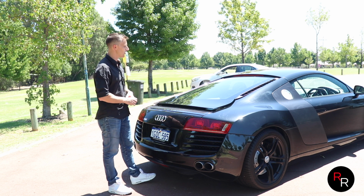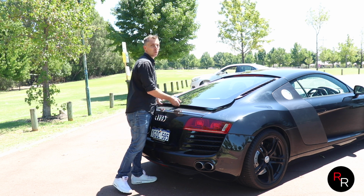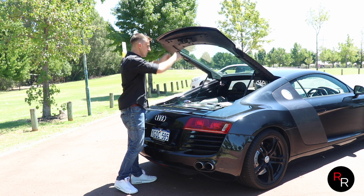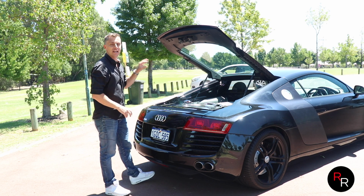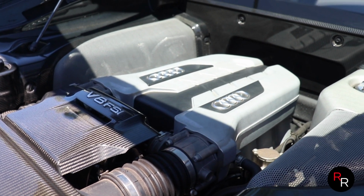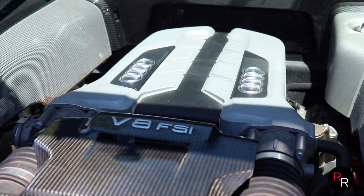Just coming to the back of the R8 here, this is where the magic happens. This is where Audi shows off so well that beautiful 4.2-liter naturally aspirated V8. This engine bay looks spectacular. And this particular car has the carbon fiber pack, so everything in here is carbon fiber. And then you just see that beautiful V8 engine in the middle.